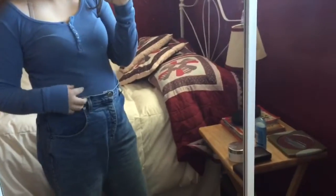Next one is colors that are similar. I feel like I'm saying it so weirdly, but I usually have jeans, so blue and blue would look good. All right? Kind of like a crayon.